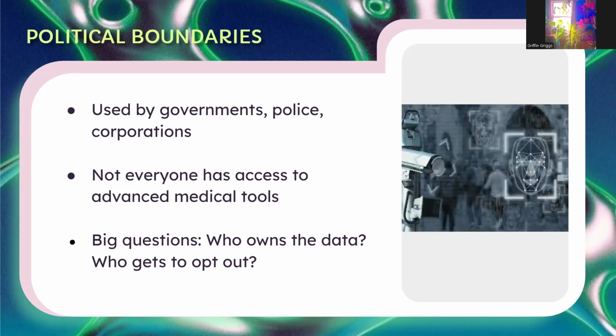Governments and corporations collect massive amounts of biometric data. This includes facial scans, voice samples, and fingerprint databases. While these systems improve security and efficiency, they also pose risks if misused or breached.